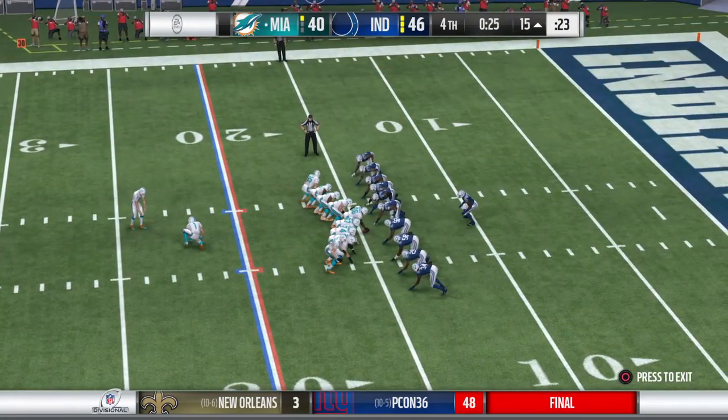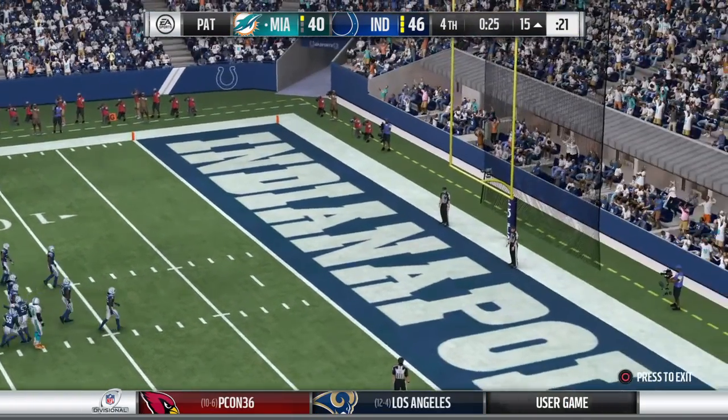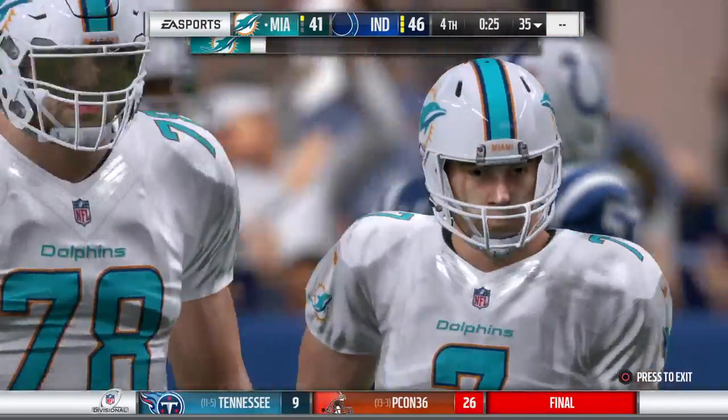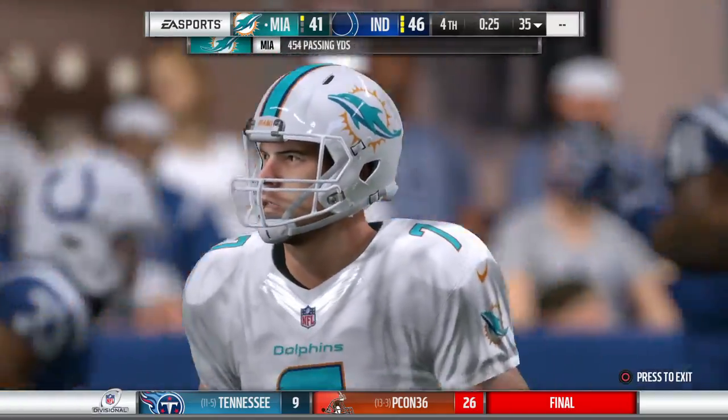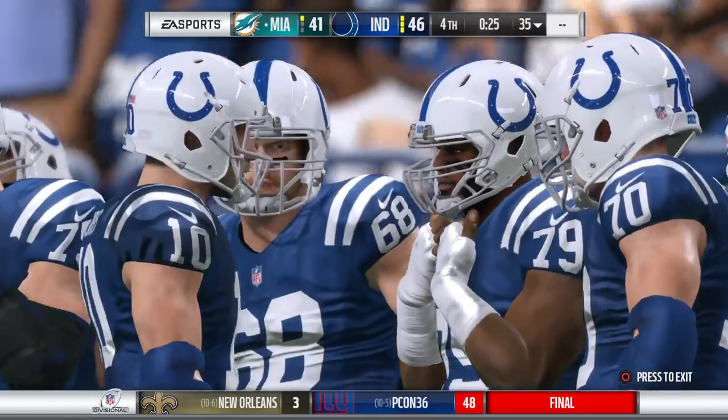Extra point attempt to follow here. And this is back to a 5-point game. A 10-play drive that time. And it winds up in 6 points for the Dolphins.